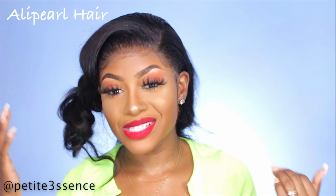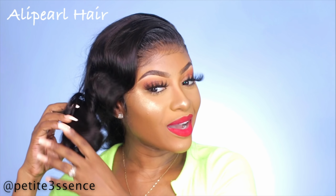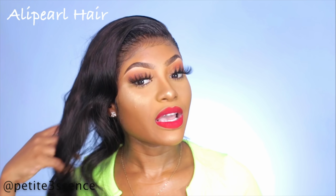Yes, I decided to do a little something with my lip color today. I wanted a red because I feel like it would just make the vibe pop. So I wound up the hair, just gave it some soft curls. Nothing you have never seen before. After all, the focus of this video was really to get very detailed in terms of plucking your frontal. So that is what we did.